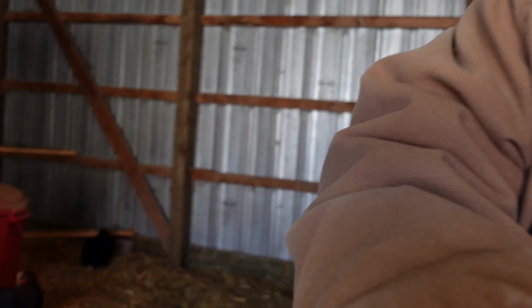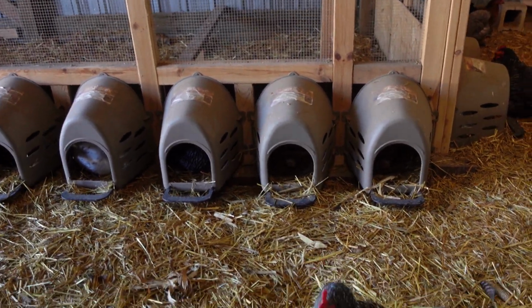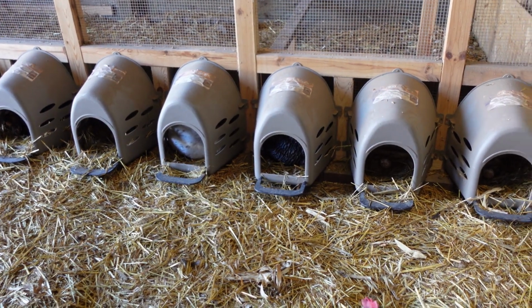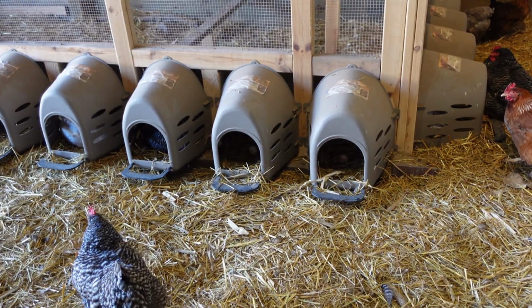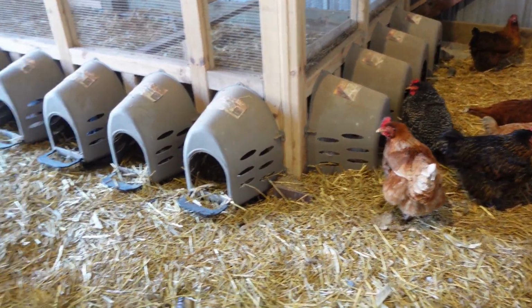Now, we've got our nesting boxes. And these are plastic nesting boxes that we got from Tractor Supply. We've got, what do we got? 1, 2, 3, 7 up front. We got four in the back.